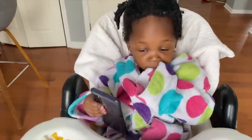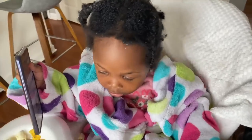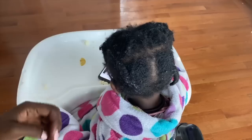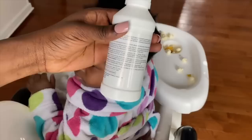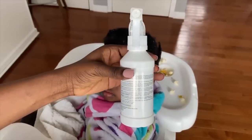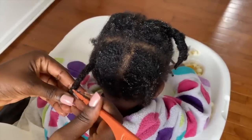So this is little Miss Nadia. She's ready for her wash day. She has some snacks on there. She has her shows going. So we're ready. And I did go ahead and put a robe on her because it is winter time and it does get a little cold. So I just went ahead and doubled her clothes and then put a robe on her. So this is our spray bottle with the warm water in it. I'm just going to go ahead and spray it onto her hair and start taking it out with this rat tail comb.